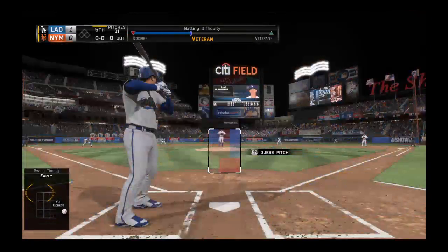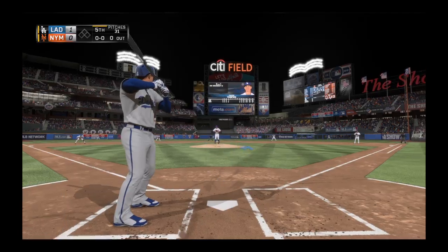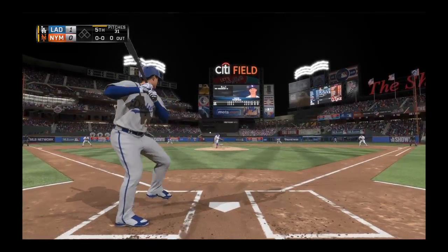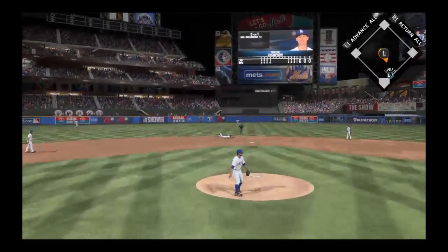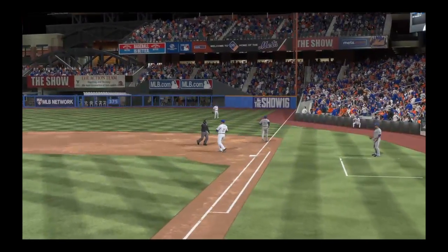Trace Thompson heads for the box to start off the fifth in this one. Center fielder, Trace Thompson. Hit hard back up the middle. Cabrera, great stop. He's out. Oh, what a play.